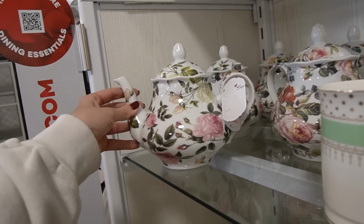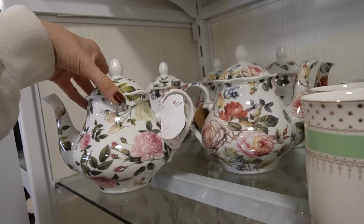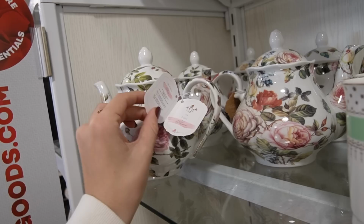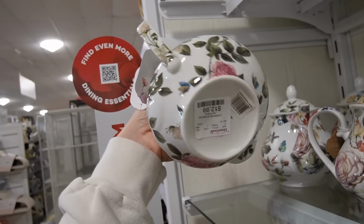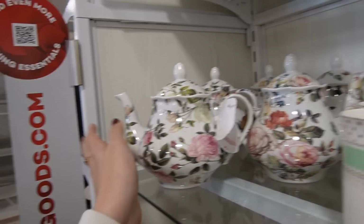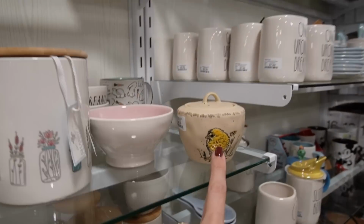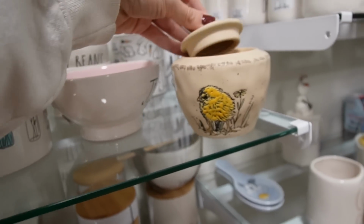Look how pretty these are. Oh my god. Tell me I don't need this. Tell me I don't need this teapot. $12. It's adorable. Look at this guy. Tell me I don't need this. He's $4.99. He's the cutest stinking thing I've ever seen.